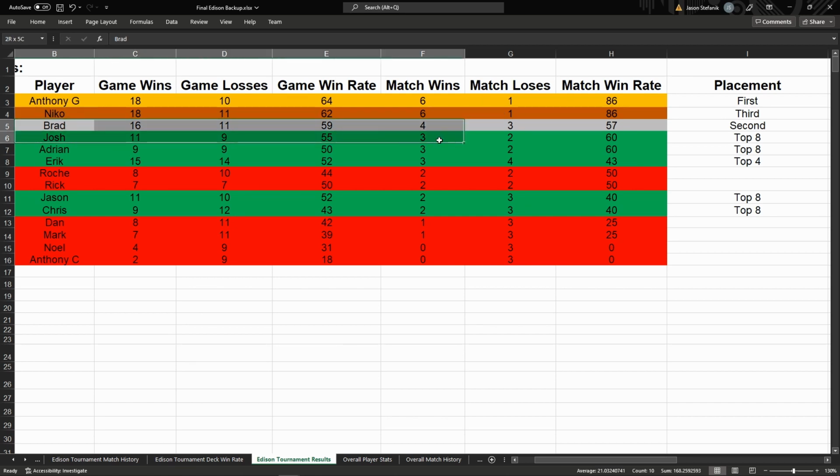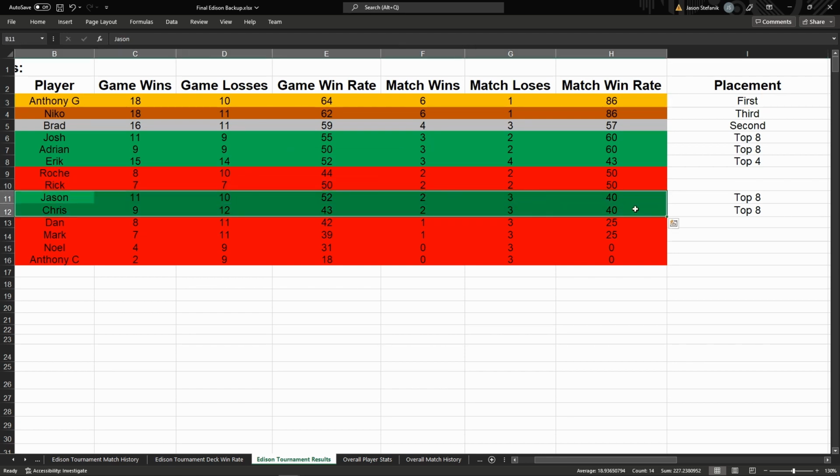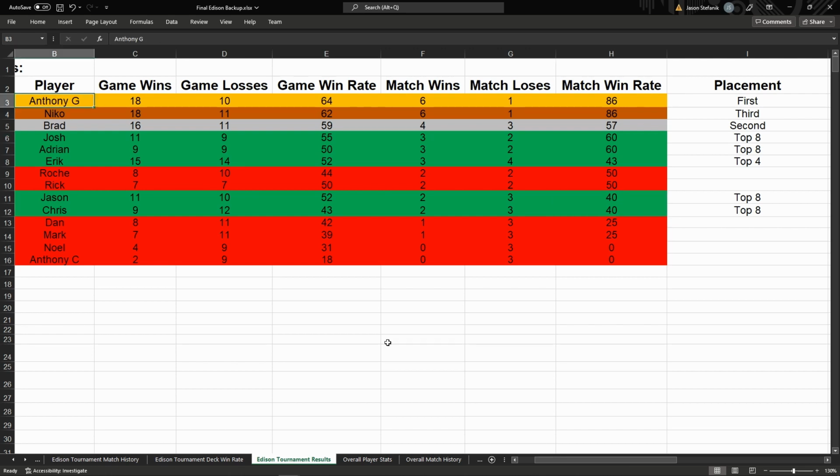In 2nd place, we had Brad, who was kind of expected. Brad's a very good player, and he plays a lot of Edison in person, so can't blame him. And lastly, we have Anthony, very good deck builder, plays Edison a lot. It is honestly unsurprising, and it's a good thing that he won the tournament. Except me, of course, but I can't win my own tournaments because it would look bad for you guys. But yeah, Anthony winning, it's pretty expected, honestly.